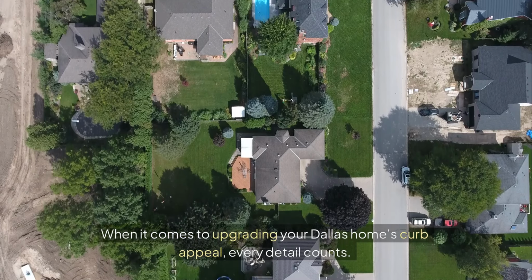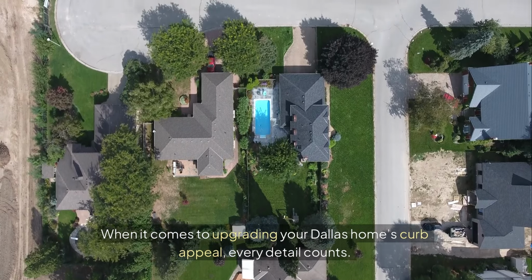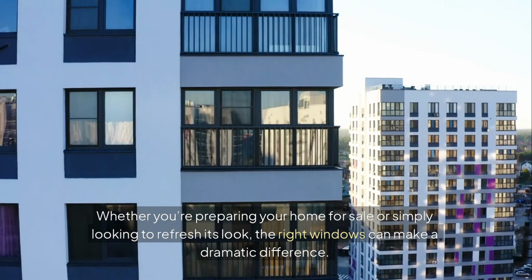When it comes to upgrading your Dallas home's curb appeal, every detail counts. Whether you're preparing your home for sale or simply looking to refresh its look, the right windows can make a dramatic difference.